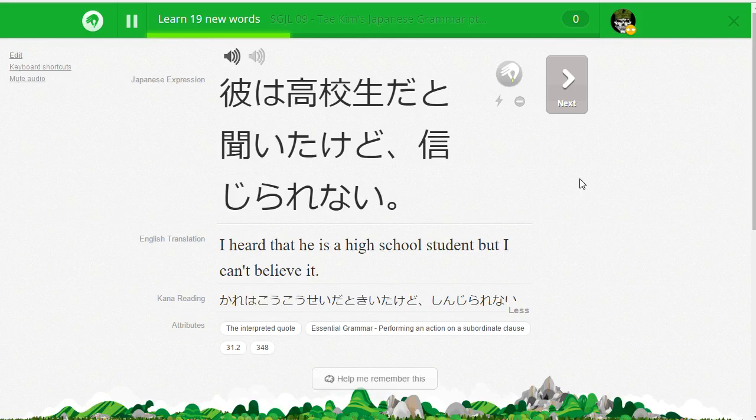彼は高校生だと聞いたけど、信じられない。Okay? Do I really want to? I tell you what, I'm not going to bother right now. What I could do, I could fix that. Now, part of me is saying I should do it anyway. All right, let's do this real quick.